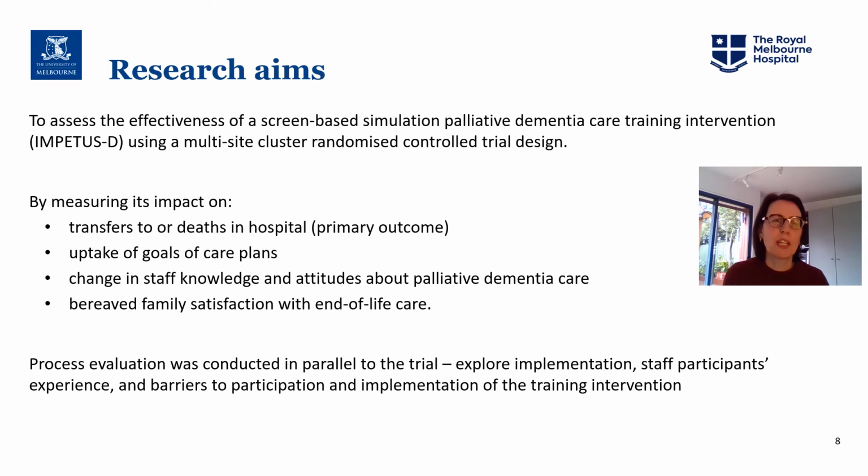So the research aims: we wanted to assess the effectiveness of IMPETUS-D on a number of outcomes using a multi-site cluster randomised controlled trial design. So the outcome measures we were interested in, the primary one being transfers to or deaths in hospital within 6 months.